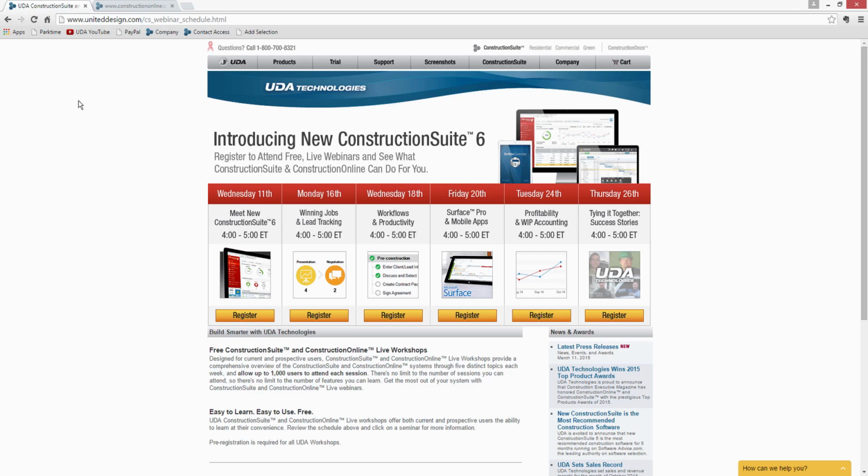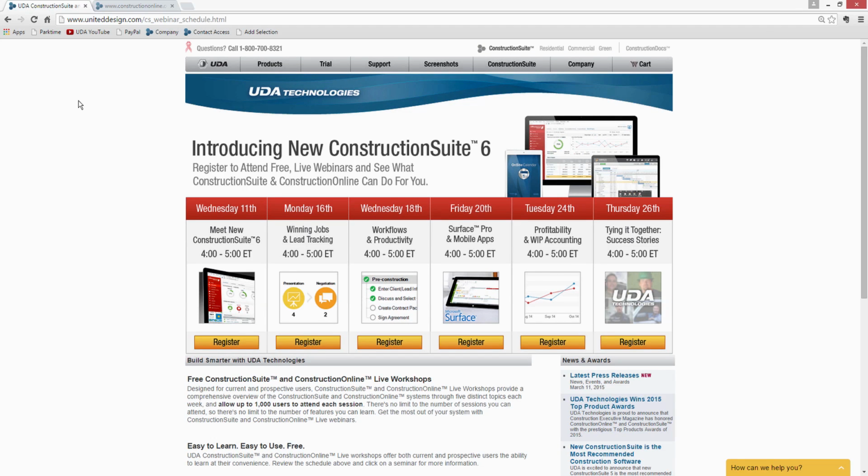And from here, we're actually going to be going through a lot of this information in ConstructionSuite to help you focus on how to do a better job using the tools that we provide. For example, on Monday, we're going to be covering how to win jobs more efficiently, and how to do a lot better work tracking your leads, making sure that your sales reps are on time, and keeping in touch with everybody that we're working with.